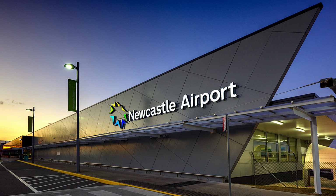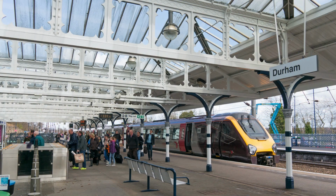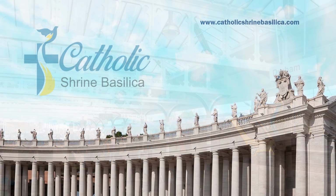How to reach the shrine. Newcastle International Airport in Newcastle upon Tyne, England, United Kingdom is the nearby airport to the shrine. Durham train station in Durham, England, United Kingdom is the nearby train station to the shrine.